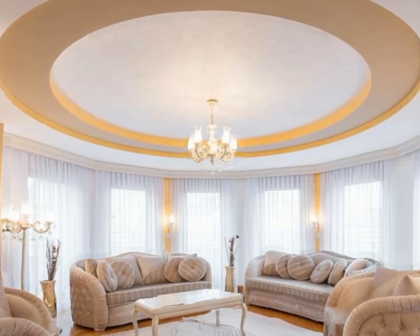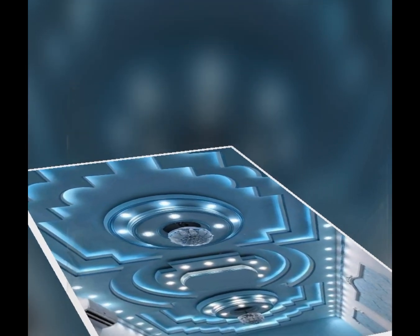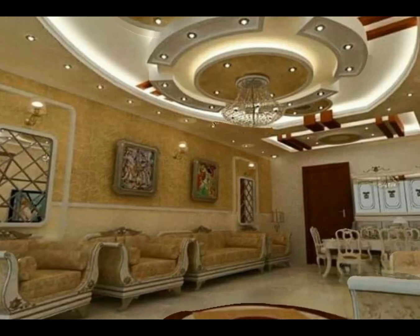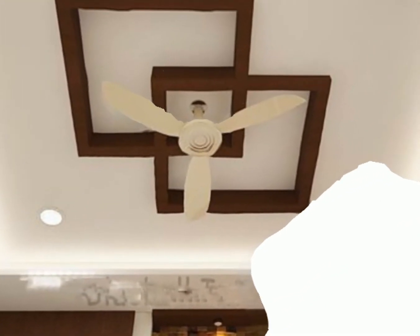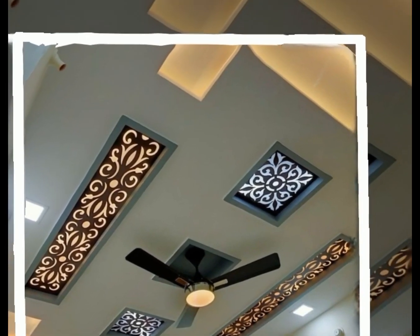False ceilings are often an afterthought, either never bothered with or added to the room in a way that does not blend with the decor. Their choice and installation must be carefully thought through to get the best out of your home's aesthetics and decor.